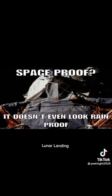Since many people can't believe this is genuine footage, let me assure you, this is actual, official NASA footage of the Apollo 11 redocking. And this is just the tip of the iceberg when it comes to moon landing hoax evidence.